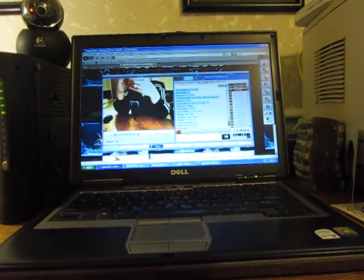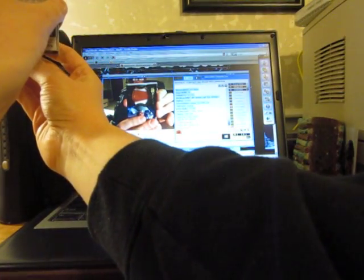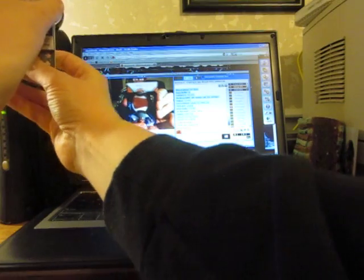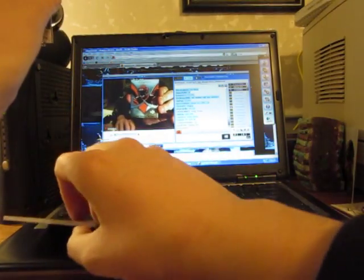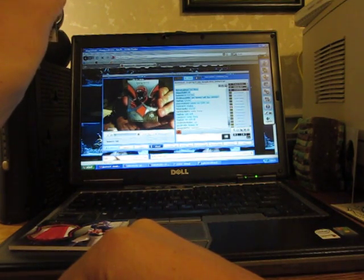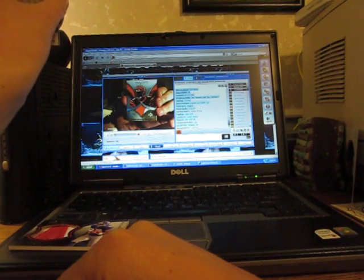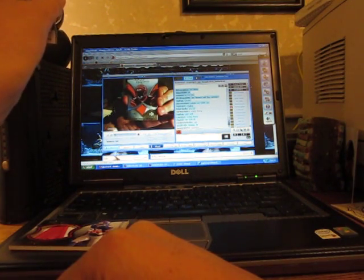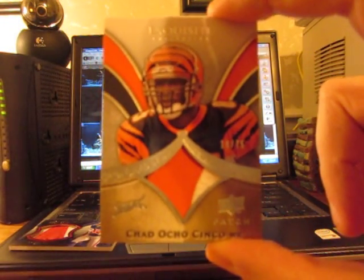Last card. Good luck. Okay, should be a patch. Oh, patch for the Bengals. We're out of the break. Nice three-color patch. Chad Johnson or Chad Ochocinco. Number 18 of 75. Three-color patch. A little bit of black in there with the orange and white.